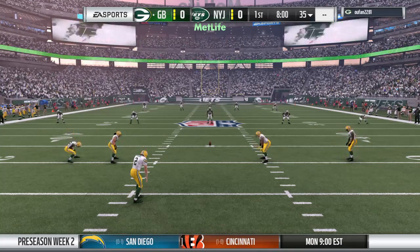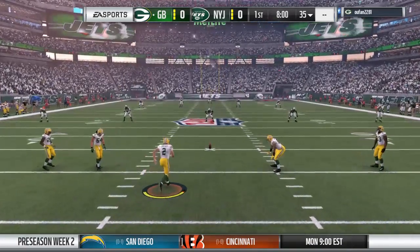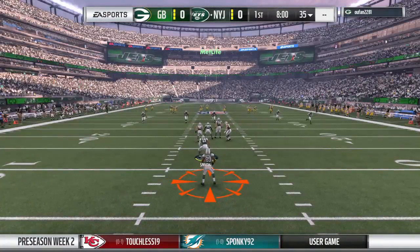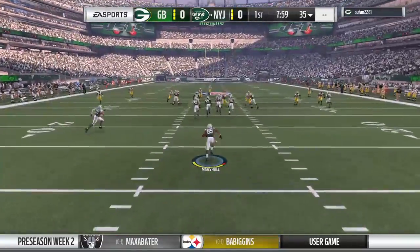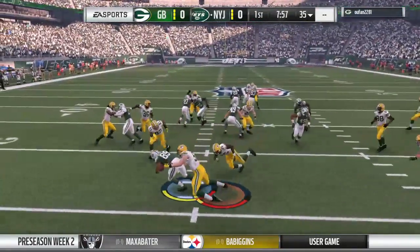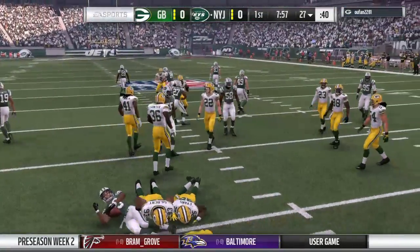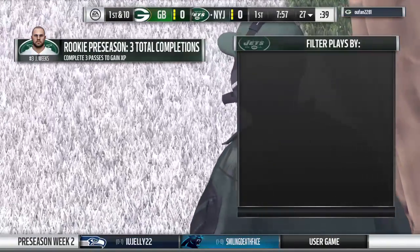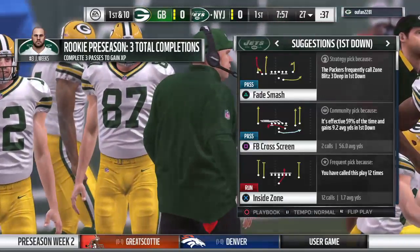Gentlemen. Thank you, Larry. Coming to you from just off the New Jersey Turnpike in East Rutherford, we are just about set for football on EA Sports from MetLife Stadium. Tonight we move on to week 2 of the preseason, and we've got a good matchup here between the Green Bay Packers and the New York Jets.